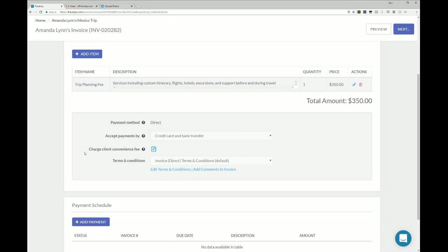I'm going to leave this check marked right now just to show you what it looks like when we send it. And then you can choose which terms and conditions you want to send here. For example, if this was a cruise and you have slightly different terms and conditions for your cruise, you'd want to select that one. Again, you can create all these under templates, terms and conditions.